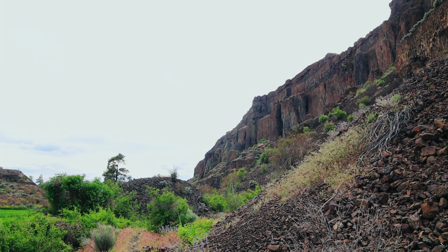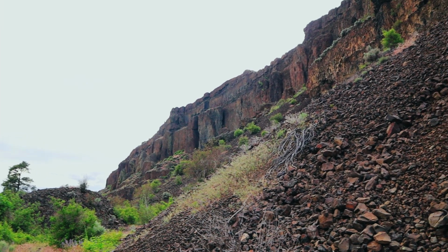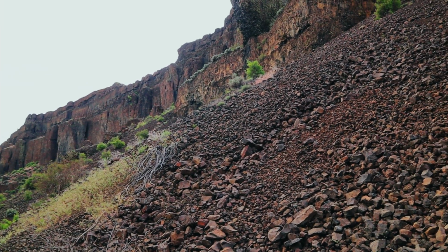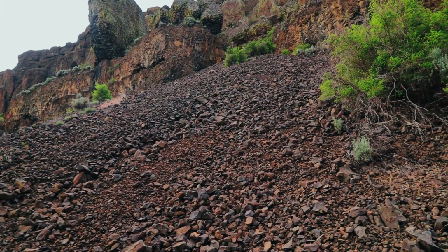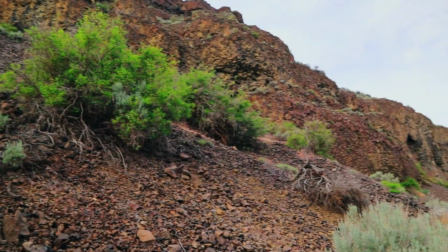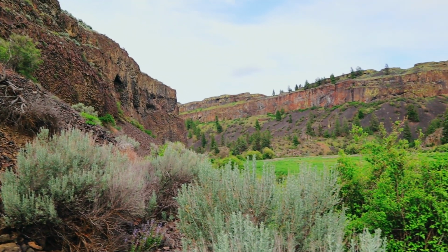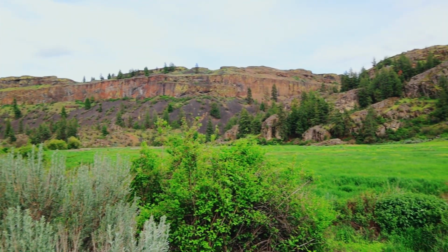About a mile and a half on the trail, just right before the homestead. You just basically walk through this canyon, and the formations of this canyon are just amazing. Cliffs are just insane. A lot of wildlife out here as well. Just past that is the homestead, open field.